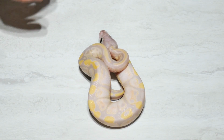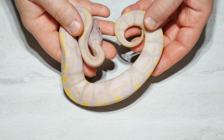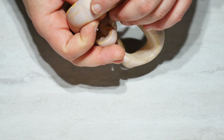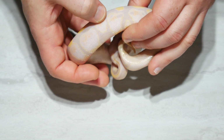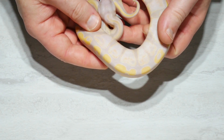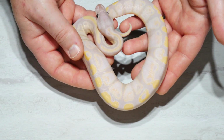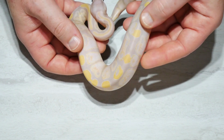Alright, here is the next one. So again, this is a Super Coral Glow. I don't think either one of these got the lesser gene in them. But as you can see, this one is just as white on the alien heads here, but not as much orange or red in the top. So I don't know if this is the one that's got Calico in it, or if the other one has Calico. Really cool, really bright yellow on the back.